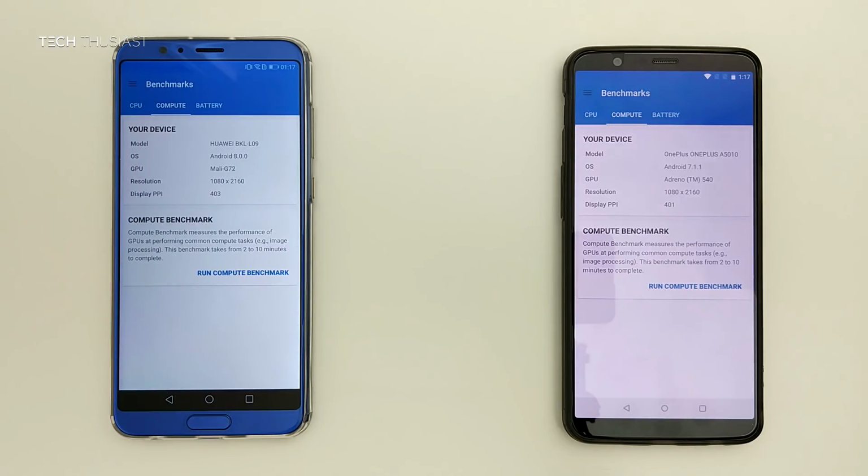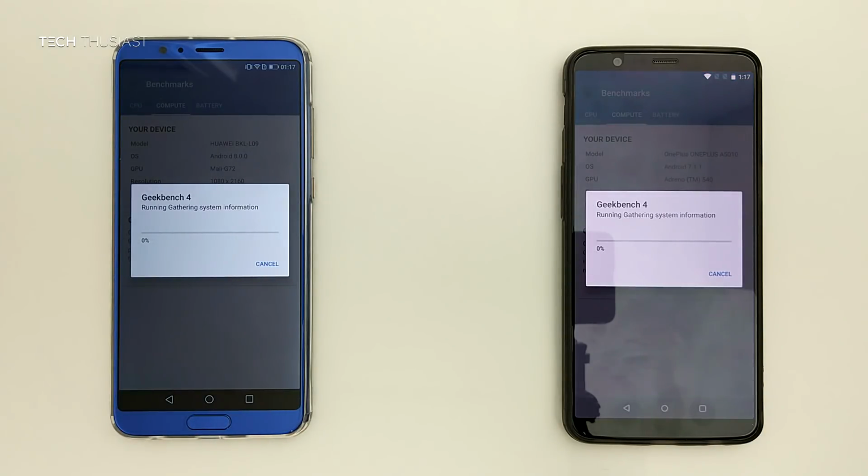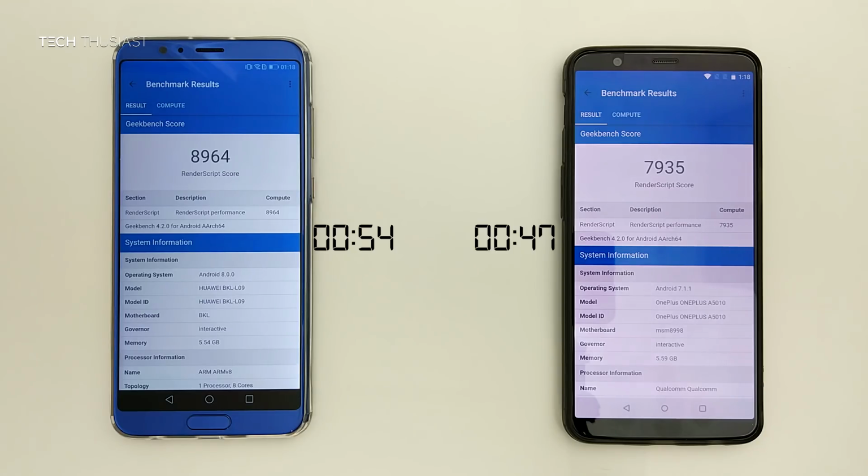Now moving on to the compute test. And once again, I'll cut the video short so we can get straight to the results. And here the OnePlus 5T finished about 7 seconds earlier than the Honor View 10. However, the score is higher on the Honor View 10 by about 1,000 points.